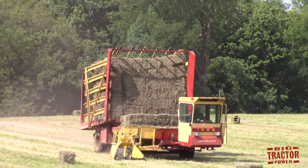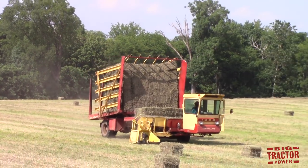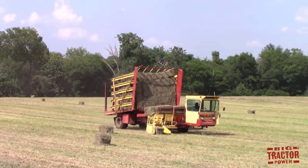I hope that you'll enjoy seeing and hearing these machines out in the field at work and learning a little bit about what they do to produce hay.